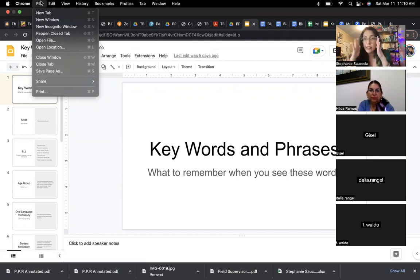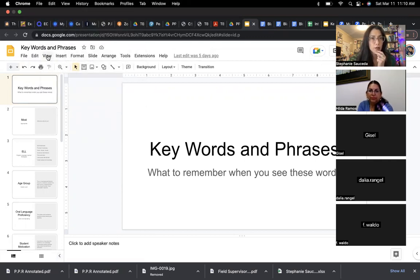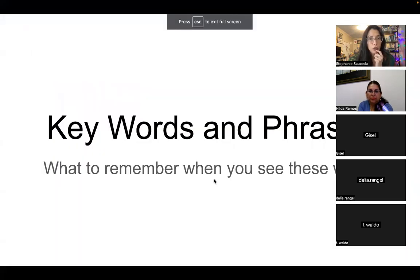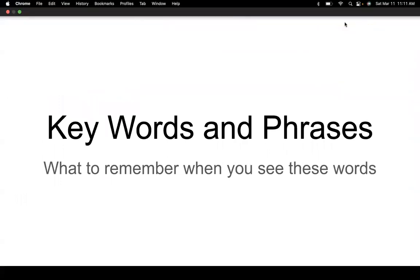And so it's not the same exact support system that maybe someone else has, and all of that you have to take into consideration and make sure that you're providing necessary outreach and support so that nothing is lost as far as student mastery. So let's take a look at this again and review the keywords and phrases, what we should try to think about.